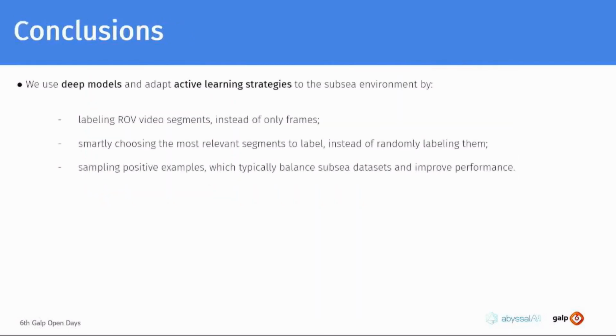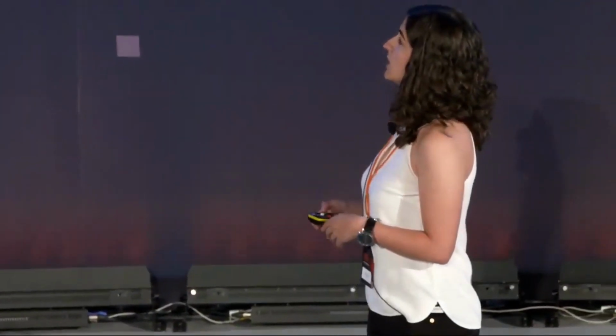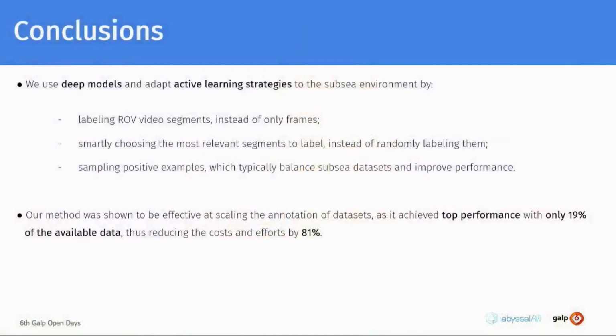So, quick review. We came here today basically to show how we are using deep and active learning for the subsea and industry, and to build data sets with low costs. We basically label video segments instead of frames. We propose active learning to reduce the costs and smartly sample the segments to annotate. And we use positive sampling because it's a good strategy for this type of data sets. Our method was shown to reduce the costs by 80%.